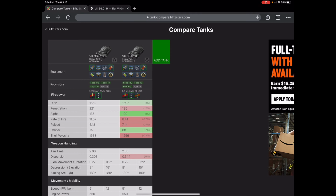But the final difference is that the derp does have HE, and the HE, you can see here, obviously the DPM is very high, assuming you can actually get that. The pen is 44, which is okay. Not great pen, but okay pen. But it's very useful to have. So let's jump into a couple of games and talk about them.